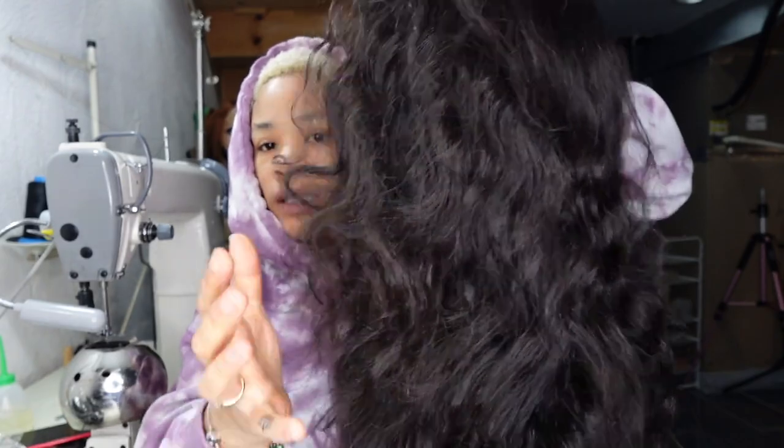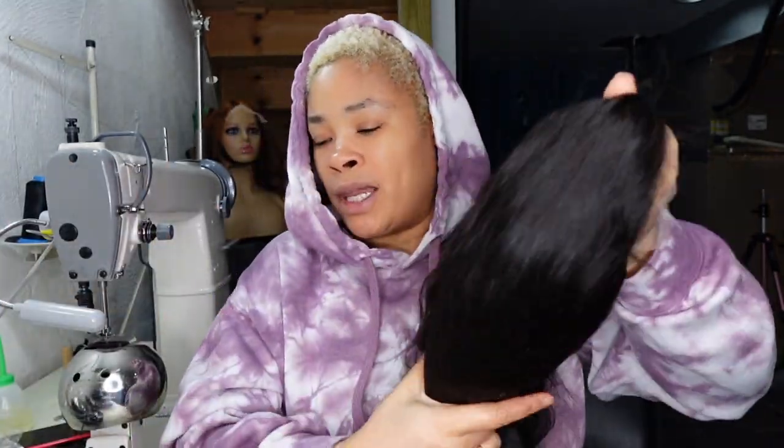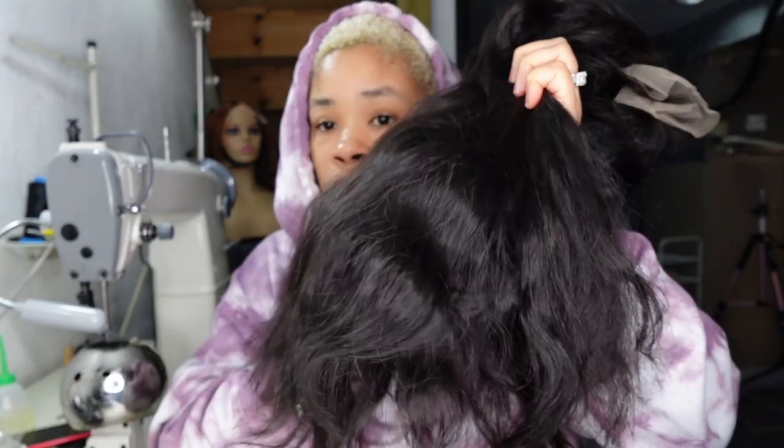She's everything. And like I said, the only textures that I sell on my website will be straight, a body wave like this, kinky curly, curly, and kinky straight. That's what I sell. I don't do the deep wave, ocean wave, Miami curl, whatever you want to call it. I've learned over the years, I'm staying in my lane and I'm doing what I want to do. So you can rock with me or you can rock with someone else.